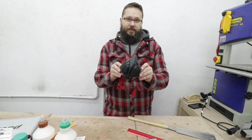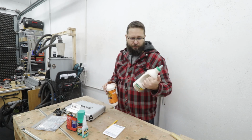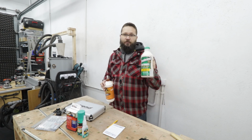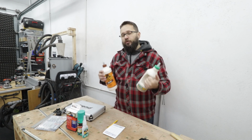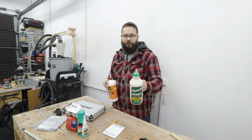Now, what's a woodworking workshop without wood glue? There are many options out there. The most popular would actually be Titebond. I've got Titebond 3 because it's waterproof, it's for exterior and interior, and it does have a long curing time. So for some projects it's actually very important.